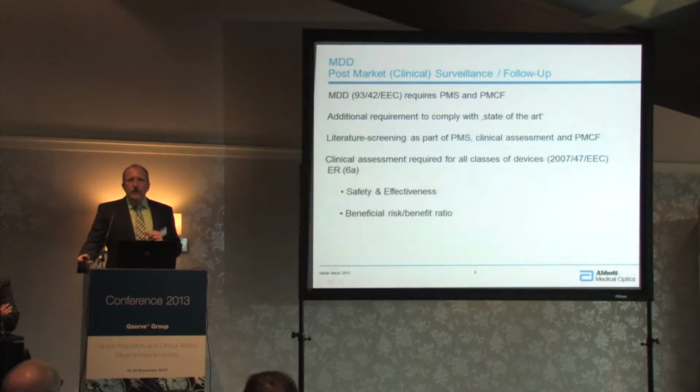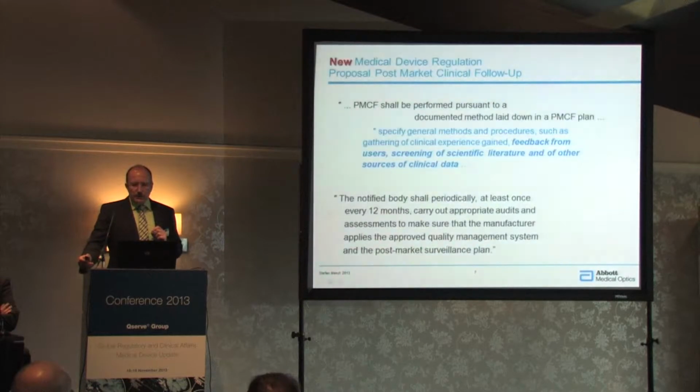Also important, I do it for all classes of devices. That's another challenge, I think, especially for small manufacturers. If I think about a small company that produces maybe surgical knives or clamps or, say, easy products, they still are required to have a clinical assessment. That looks different than a clinical assessment for an artificial heart valve. Obviously, it's maybe not that extensive, but it needs to be there. And it's supposed to focus on safety of the product and effectiveness, and in the end, it needs to come up with a conclusion about the risk-benefit ratio.